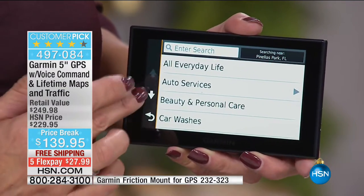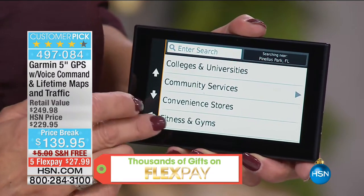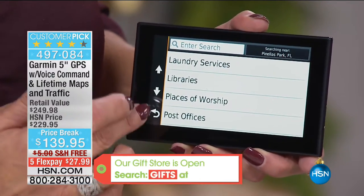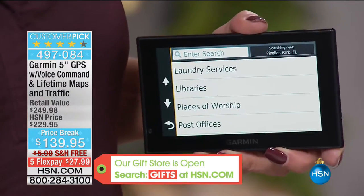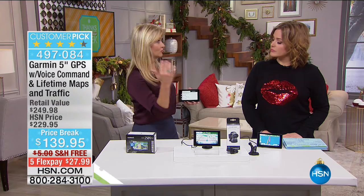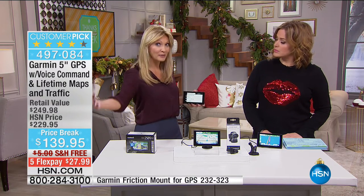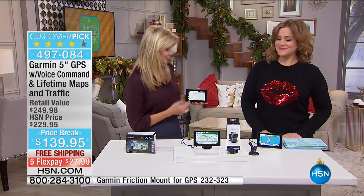I like everyday life. It could be a beauty or personal salon, a fitness gym that you want to go to, community services, a library, a post office. Places of worship, right here. That's great if you're new in town and looking for a new church. That's how I found my church. I wanted one that was in a certain radius. I love to go, but I didn't want to have to drive 20 miles away every Sunday. So what's great about this is it tells you exactly that.